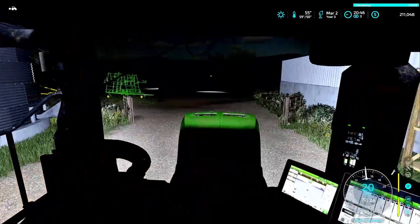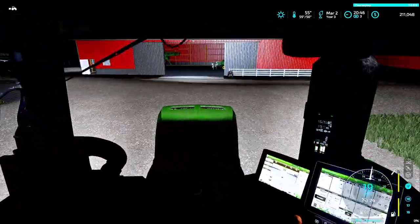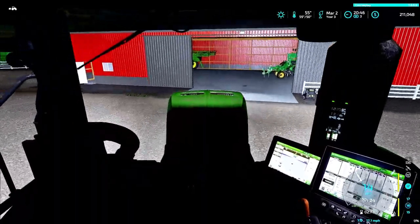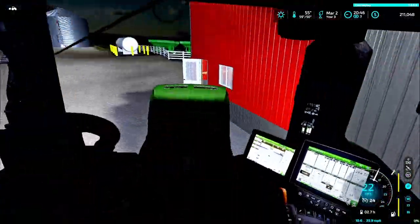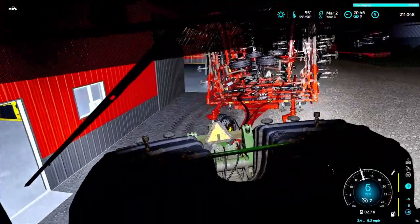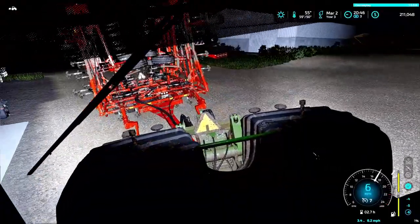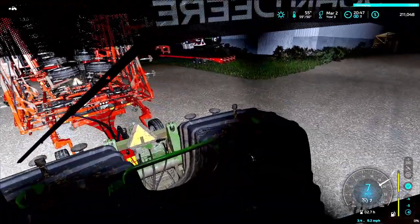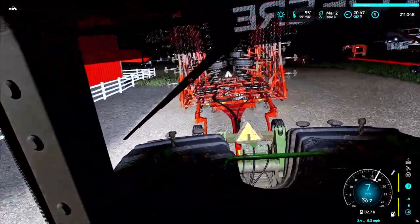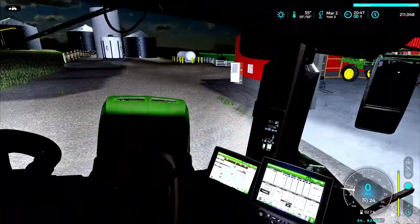Yeah, like I said, it's slow after 8 o'clock, so I'm just going to pull this. I'm going to back it up because we are going to clean it before we park it. And then we're going to go get a ride and get the other tractor. I'm going to leave this run.